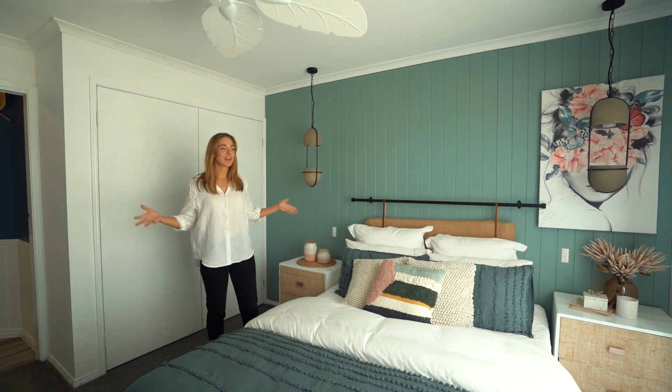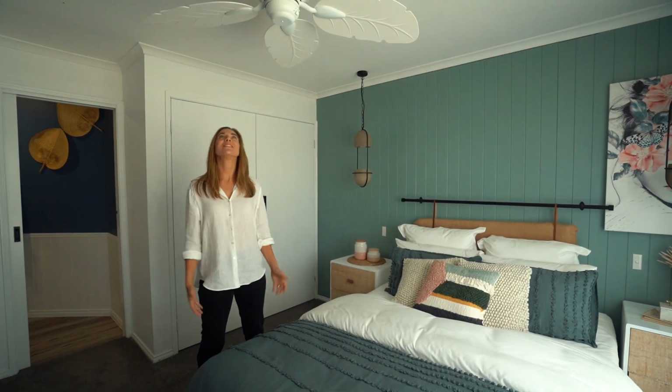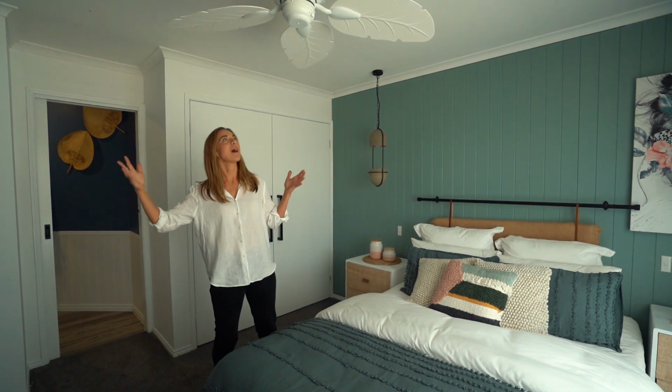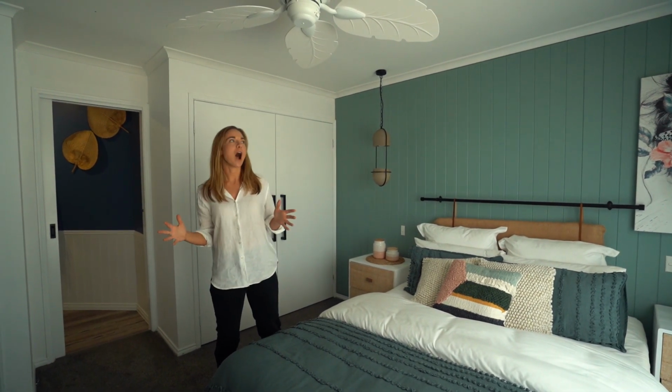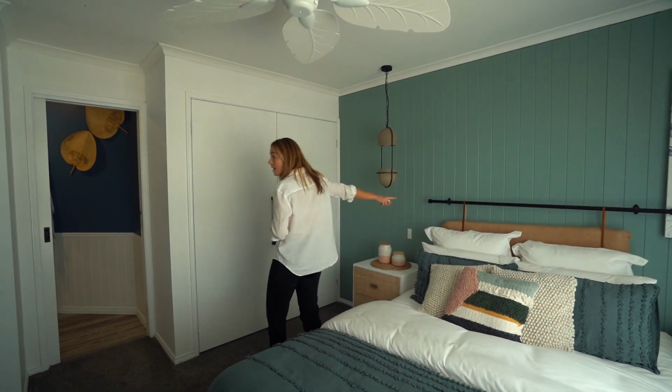Well, this is just straight up dreamy. It's really calm, it's peaceful, I really like it. Oh my god, would you look at that fan? Kind of like this palm, kind of floral tropo vibe going on. It's got really nice texture along the wall, which we saw in the bathroom as well.